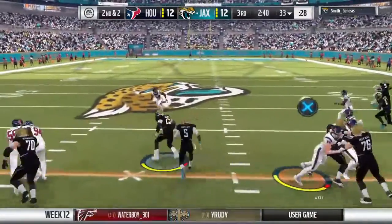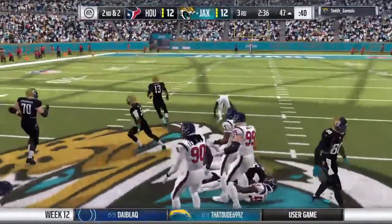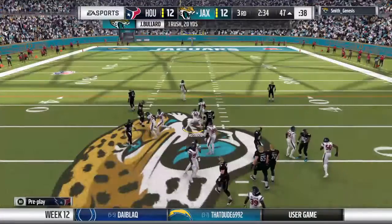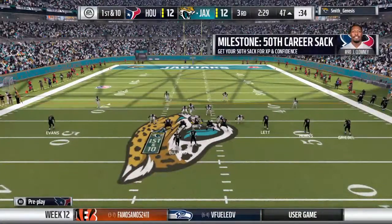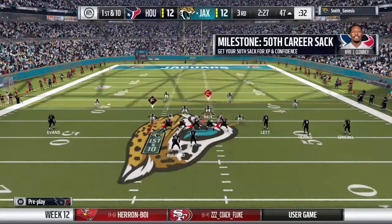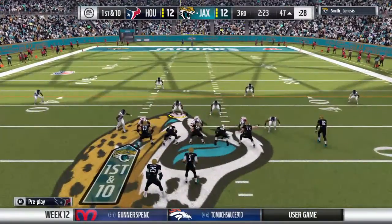They'll run it now out of the gun. Oh, he throws over him. And he'll be taken down, but not before he gets into enemy territory. A good pickup there of 20 yards. And now it looks like they're going to be in the hurry-up. And the D-line pinching together must be expecting the run.